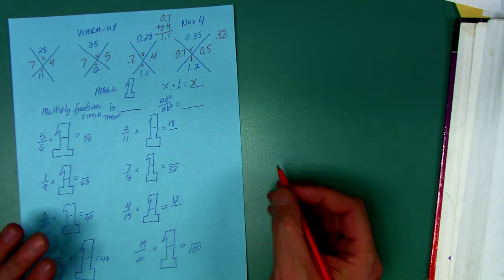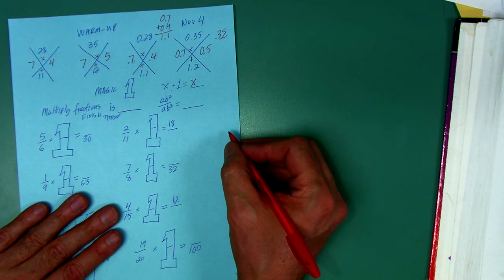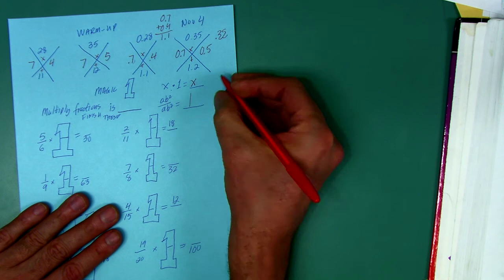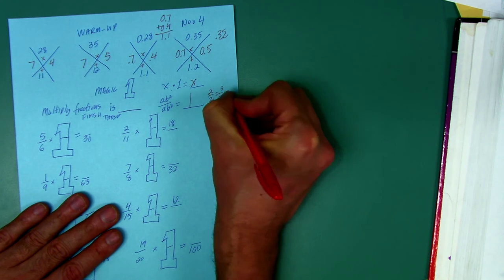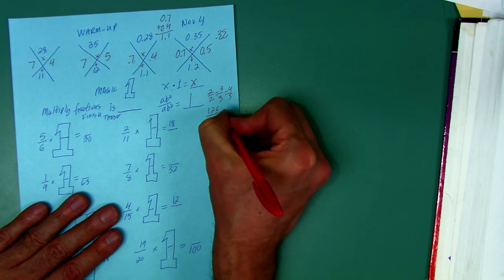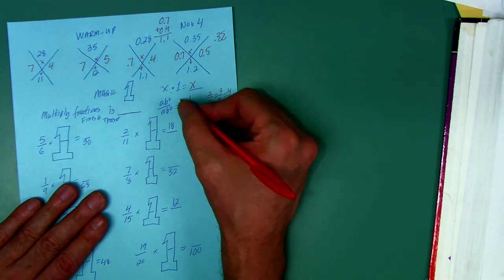AB squared over AB squared. I don't know what A is. I don't know what B is. I definitely don't know what AB squared is, but I know it's the same number over the same number, which means it's 1 whole. Remember, 2 over 2 is 1. 3 over 3 is 1. 4 over 4 is 1. 126 over 126 is 1. So AB squared over AB squared is going to be 1. You need to know that.